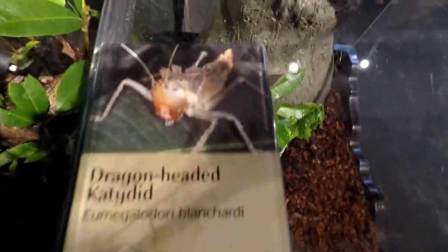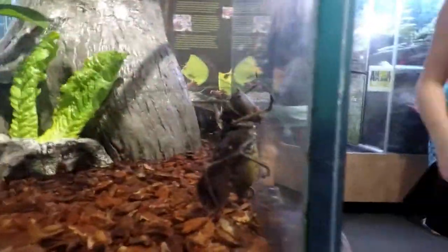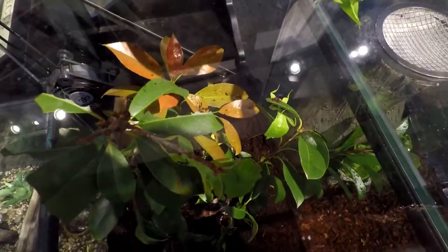These are dragon-headed katydid. Whoa, here he is. Oh, there he is. The dragon-headed katydid. The walking leaf insect. Oh, there he is. He's right up there at the top.